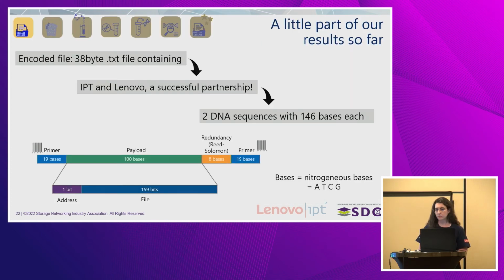A little part of our results, it's only a demonstration of our work. We encoded a text file with 38 bytes in 2 DNA sequences with 146 bases each. The message was IPT and Lenovo, a successful partnership. And in this picture, we have the structure of the message.